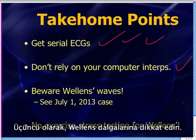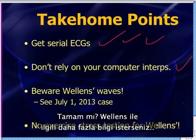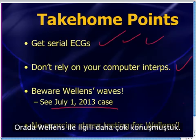Number 3, beware Wellens waves. Get familiar with Wellens waves. You've got to be on the lookout for this, all right? And if you want more information about Wellens, just scroll back to July 1st, 2013, where we spent a bit more time talking about Wellens.